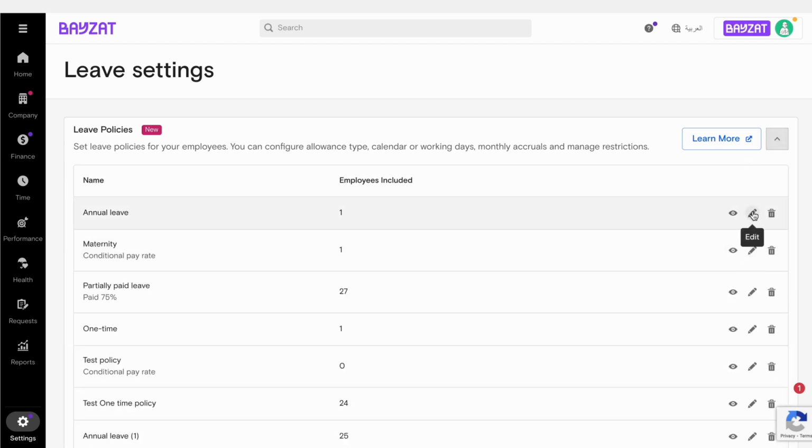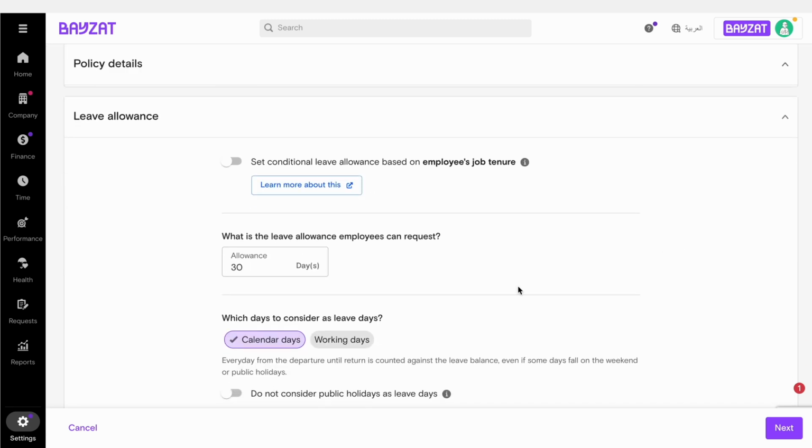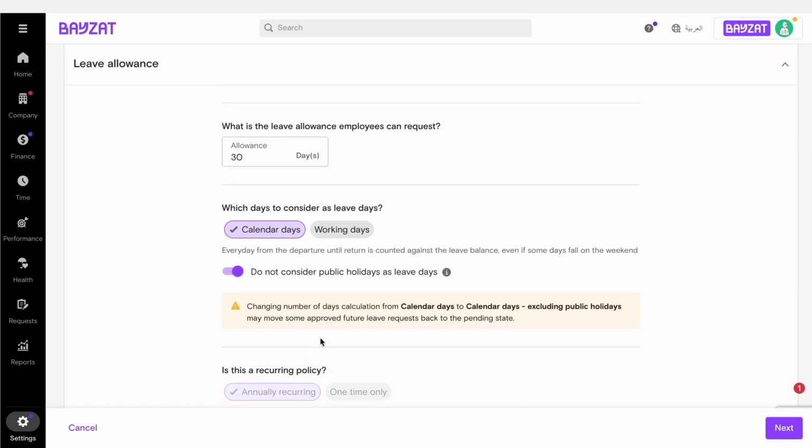Click on the Edit button. Scroll to the Leave Allowance section. Right below the calendar days you will see the option Do not consider public holidays as leave days. If you enable this feature in existing leave policies, the system will calculate and update total leave days for upcoming leave requests. Please note that the affected leave requests will be moved back to the pending status.